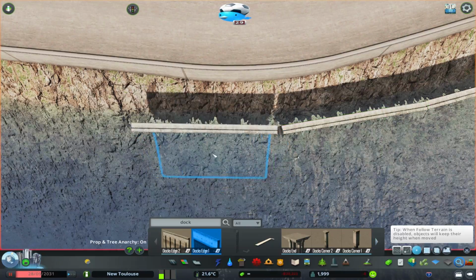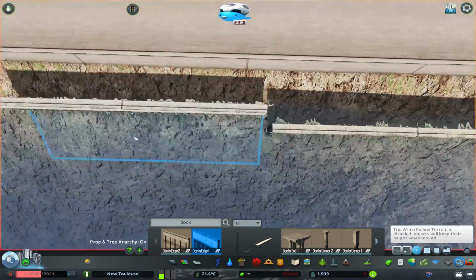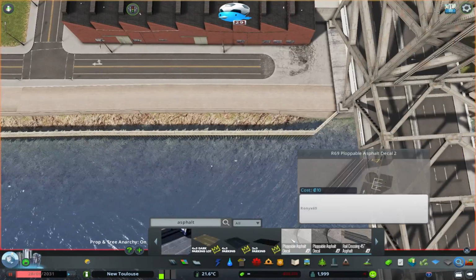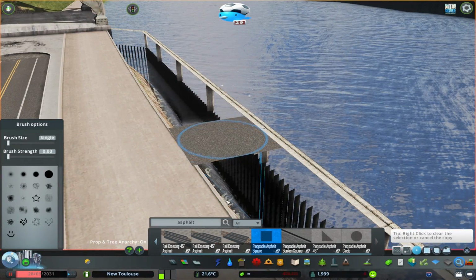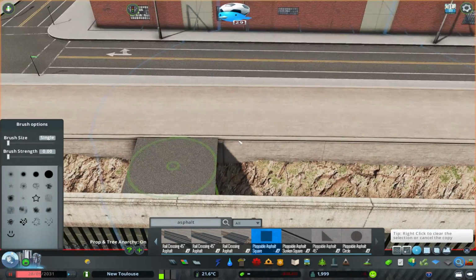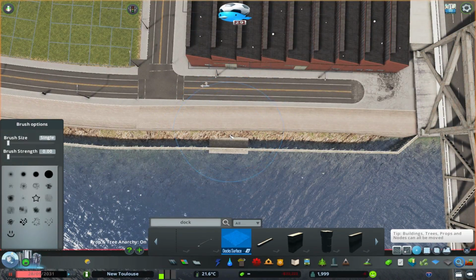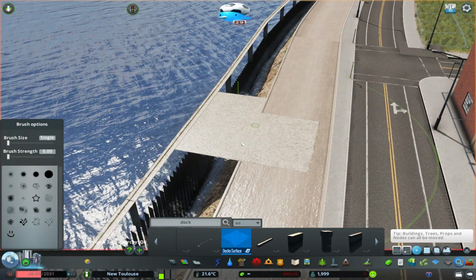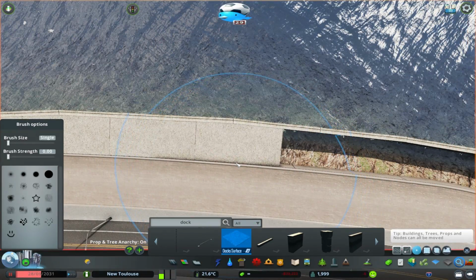And now I'm working on making this riverside a little bit prettier. The quays are pretty good looking, I would say, but they aren't that realistic, and if you put a road next to them, it makes the water look pretty weird, because the terrain extends out a little bit into the water, which I do not like.